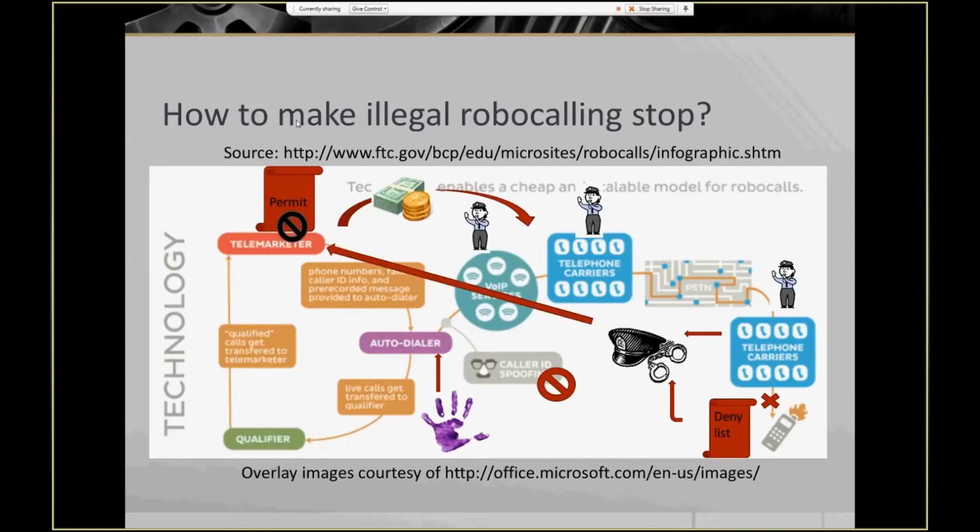If a robocaller got reported, the fingerprint and permit should be traceable back to the call originator, which would allow law enforcement to revoke the permits of the robocallers. This would then impact their ability to place calls in the future.